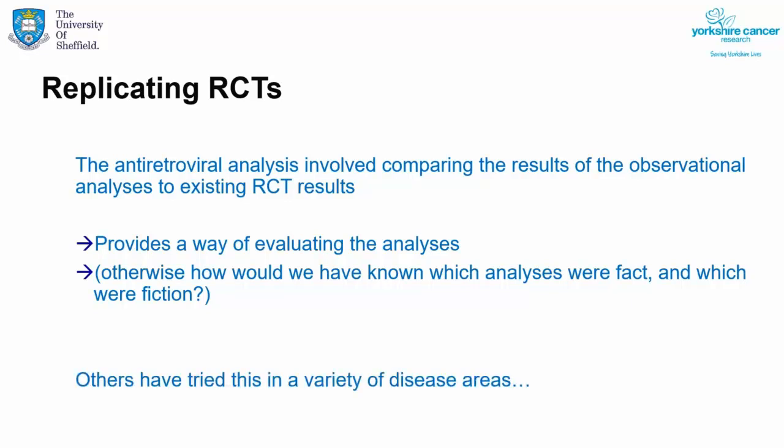So other researchers have taken a similar approach to this, with analyses using different observational data sets in a variety of disease areas. So I thought it'd be useful just to summarize some of those pieces of work here. I won't spend long on these.